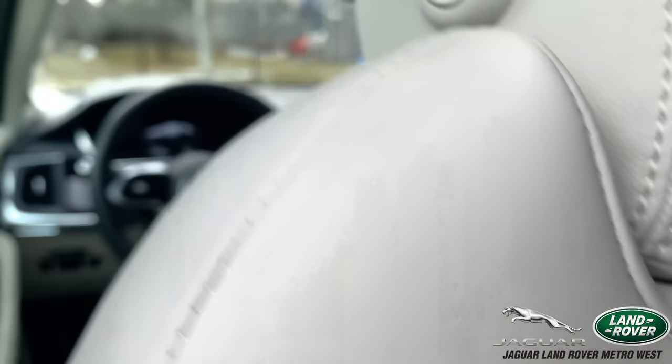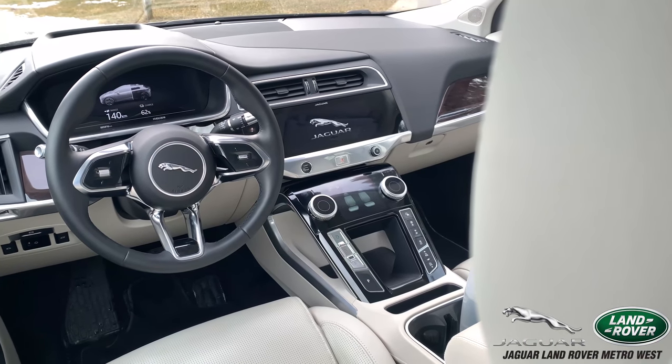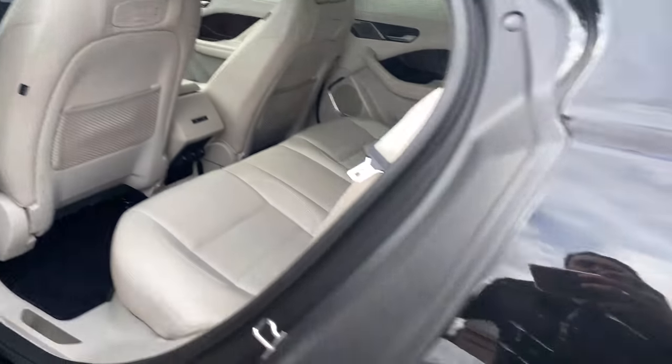Very cool. So, taking a look at the front of the car from the rear view. View of the rear passenger. Anyways, that's what it looks like. So, let's close her up.